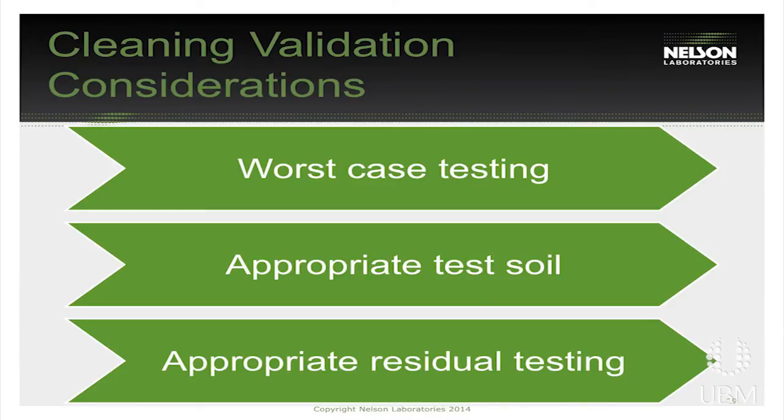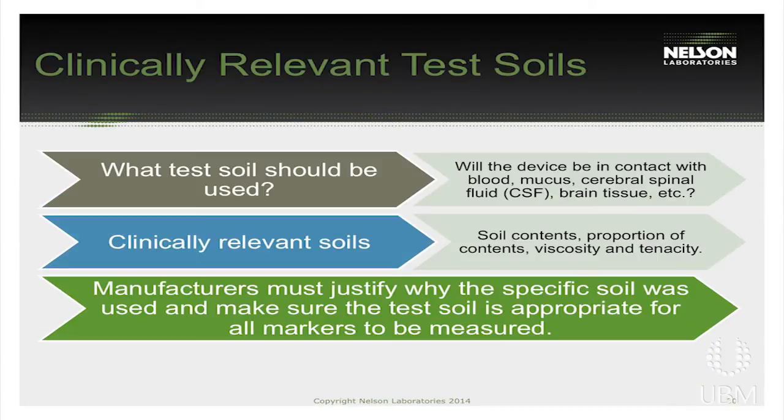So I'm going to go through some cleaning validation considerations. I'm going to be talking a little bit about worst case testing, appropriate test soil, and appropriate residual testing. So really the questions that we need to ask for the validation process, and this is the one that the manufacturers perform when they validate their devices through the very stringent laboratory settings, is what test soil should be used.